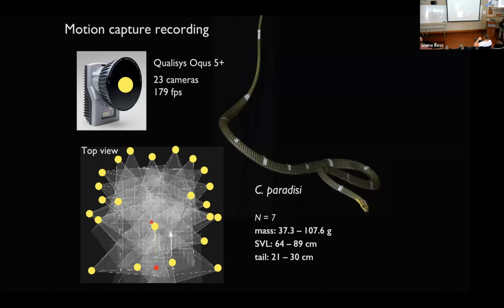And then in it, so I didn't know this before I studied. Snakes have tails. I thought, isn't it a tail? Apparently not. So yeah, 11 to 17 infrared markers.